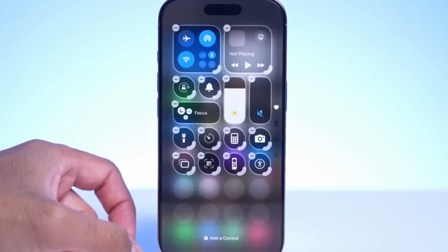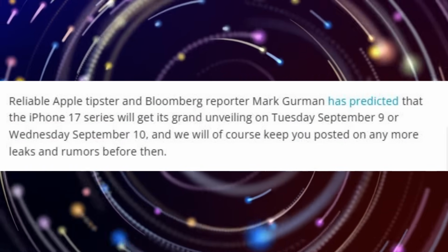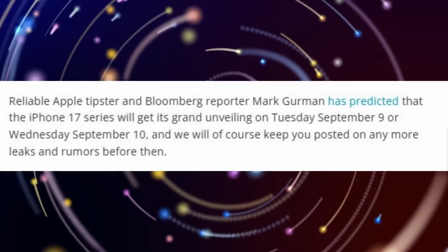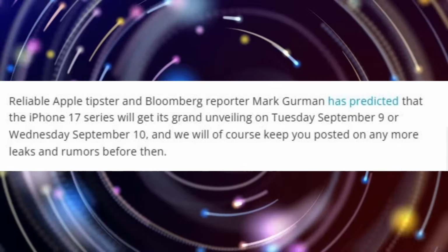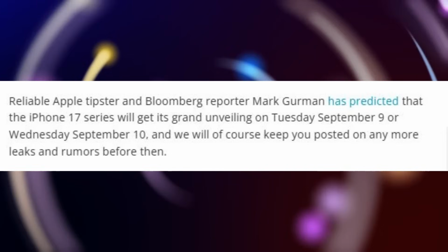Reliable Apple informant and Bloomberg's Mark Gurman has predicted that the iPhone 17 series will receive its big reveal on Tuesday, September 9, or Wednesday, September 10, and we will of course keep you informed on any new leaks and speculations until then.